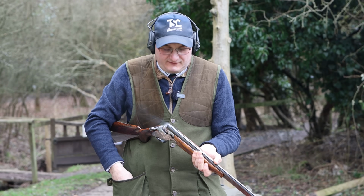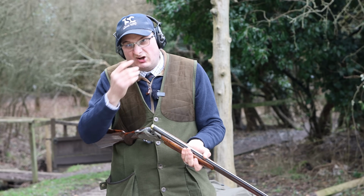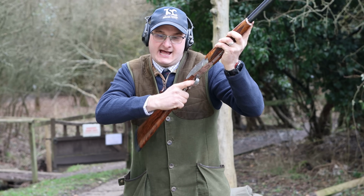And again, it's nice the fact that they've got the two guns shooting almost identically. They balance in the hand well.